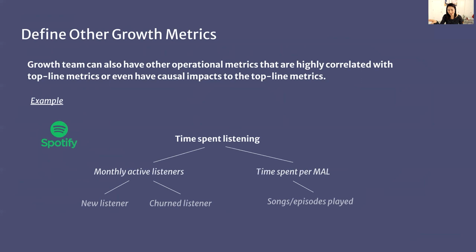Spotify's top line metric is time spent listening. If you further break down this metric, monthly active listeners times time spent per listener equals the top line metric, right? And then you can further break down monthly active listeners into new listeners, churned listeners, and resurrected listeners. And on the time spent side, what is correlated with time spent is songs and episodes played. So as a growth PM, driving towards new listeners, churned listeners, and songs and episodes played are more actionable, right? That's why we need to figure out other operational metrics that could be more actionable and also have a correlation and causation impact on the top line metrics.